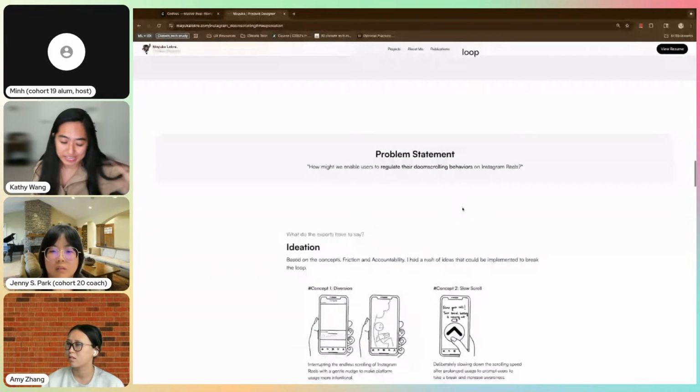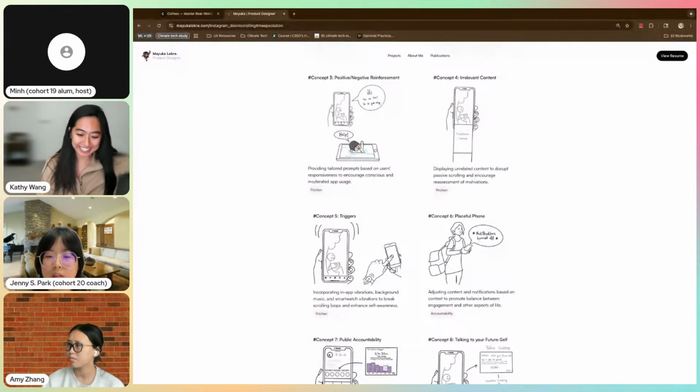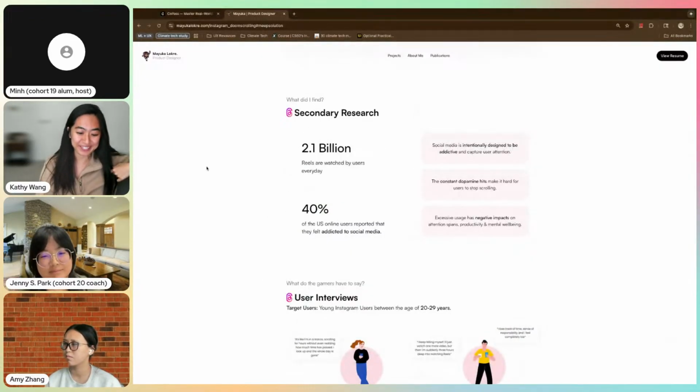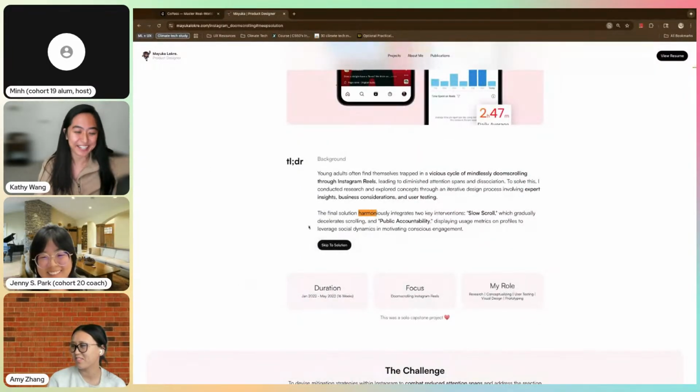Another nitpick. We're still on the TLDR, where you say the final solution harmoniously integrates two key interventions. You don't need to add adverbs. Let me be the judge of whether it's harmonious or not. You don't need to tell me that it was good. I pick up on this because I assume this is your writing style and it's elsewhere in the portfolio. So it seems nitpicky, but I think it applies to all writing in your case studies.